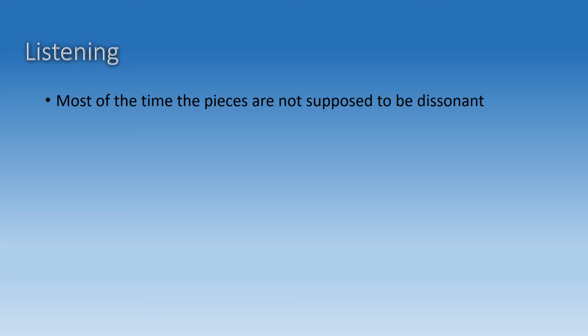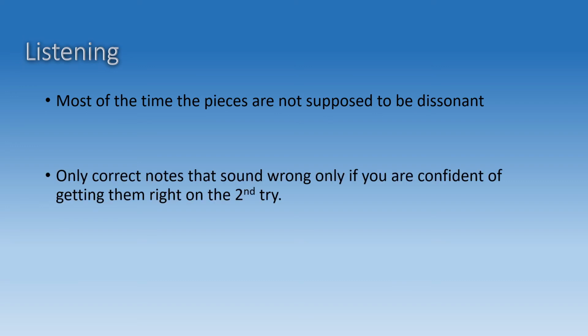So especially when practicing at home, you should try to correct notes or chords that sound wrong or dissonant. During the exam, you should correct notes or chords that sound wrong only if you are confident of getting them right on the second try. Do not spend too much time trying to get a passage correct.